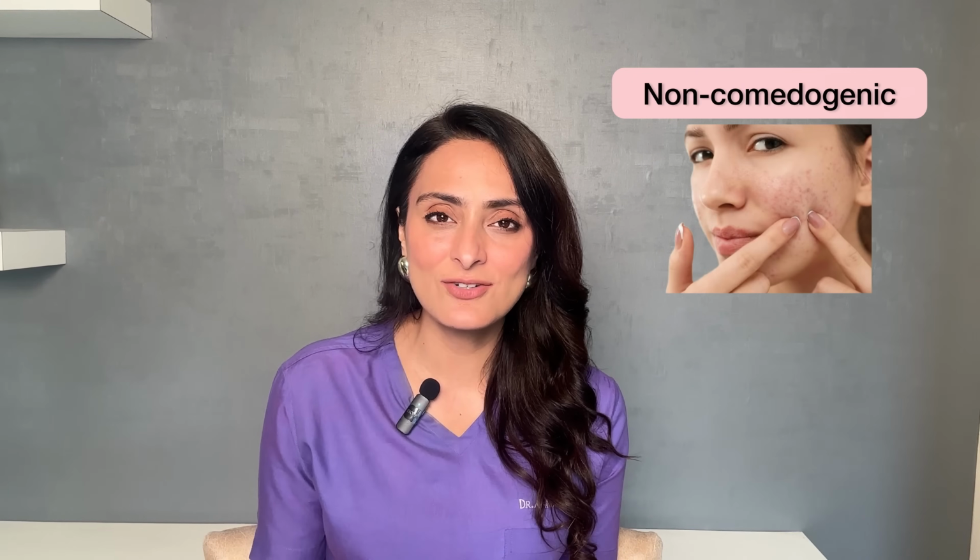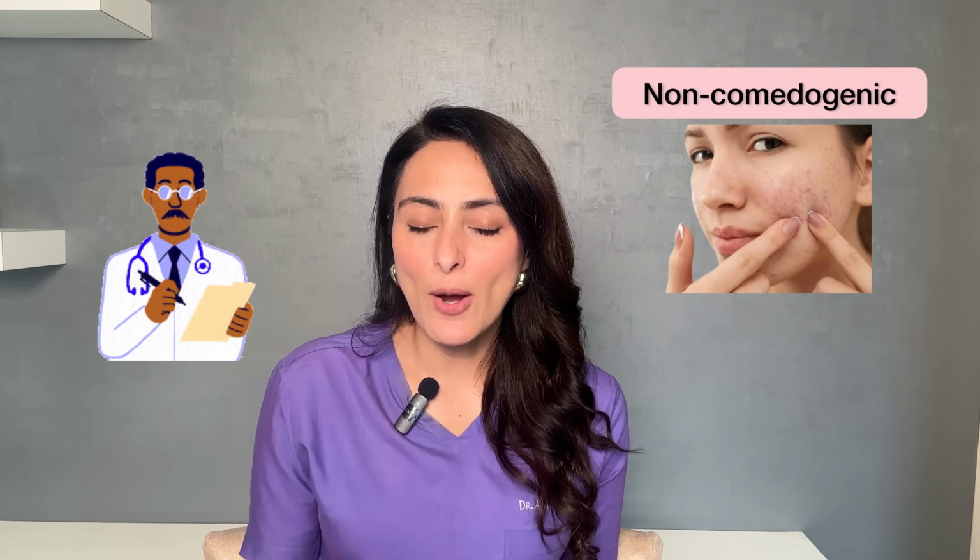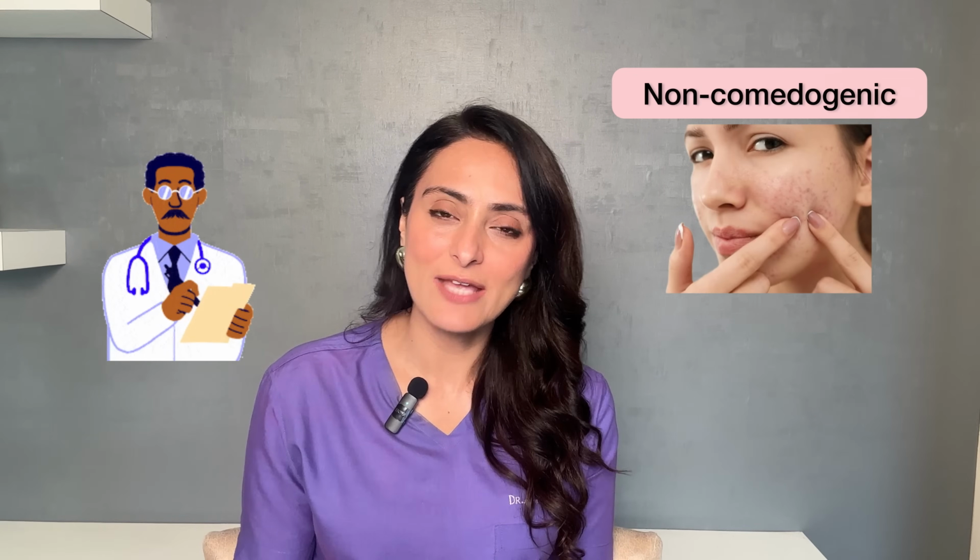You have to read the ingredients properly or consult a dermatologist so that a proper product can be prescribed which will not cause acne. Fifth is hypoallergenic.